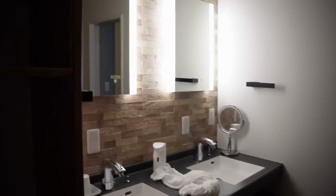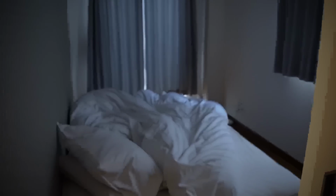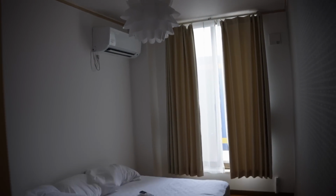There are 2 showers. I don't know why there's 2 showers, but there are. This is the area to get ready with the sinks. And then the 2 bedrooms are back here with the toilet right there. So the toilet's always separate. Here's bedroom 1. My husband and Gus slept in here. And then myself and the baby slept in here. I do have to give them props because the air conditioning was absolutely amazing.